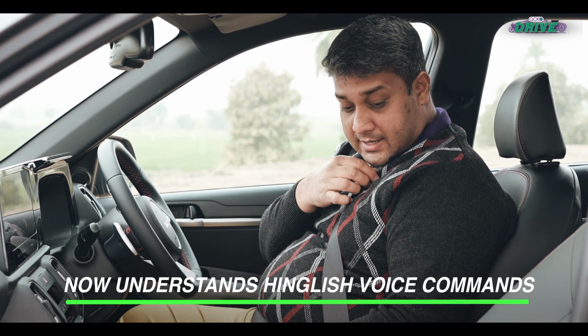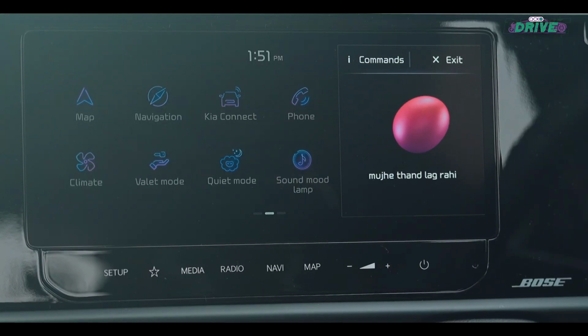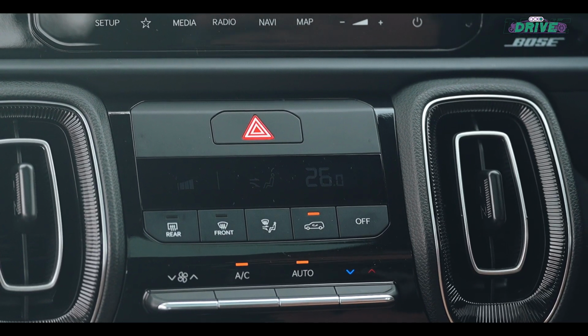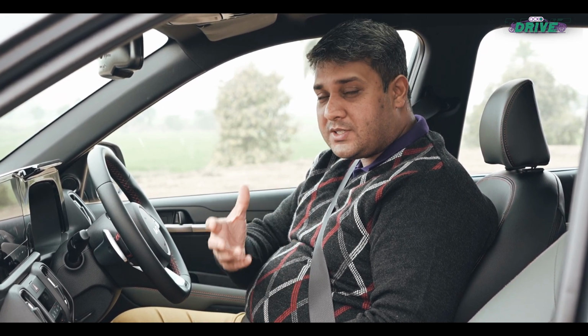Something as simple and as relevant as you will see, like, "मुझे ठंड लग रही है." And the temperature goes from 20 to 26 degrees Celsius. That's the kind of thing that you'll use in your day-to-day language. But there are a set of commands which you have to go through for sure. And it's only these commands that work. But they are not very difficult to understand or say. So it's pretty good that way.